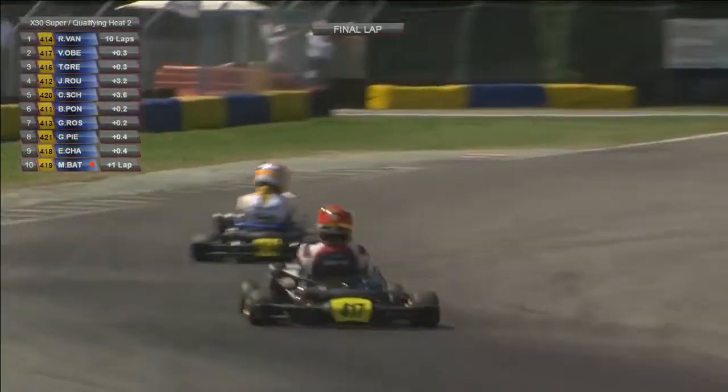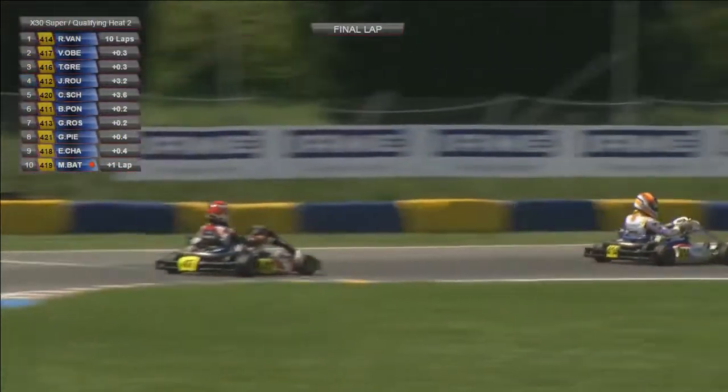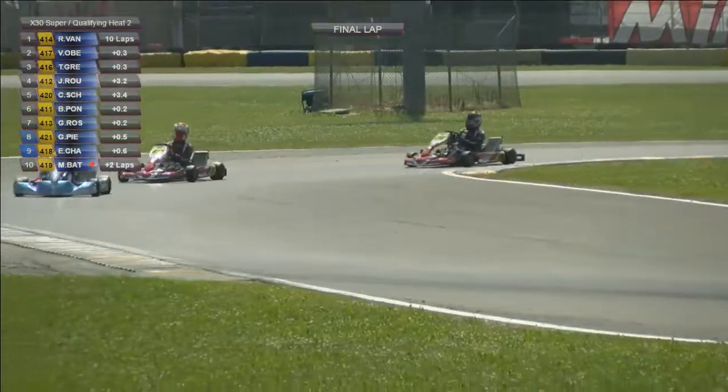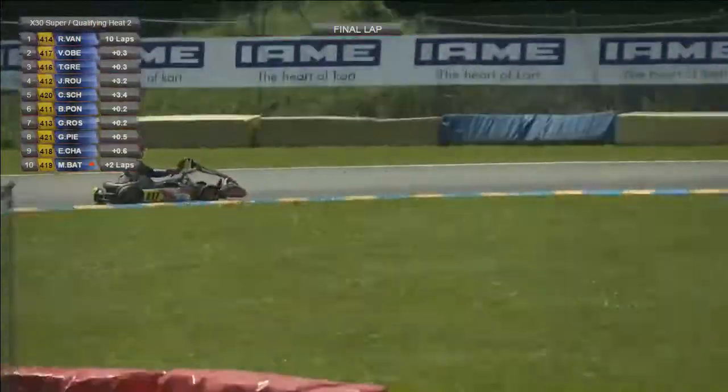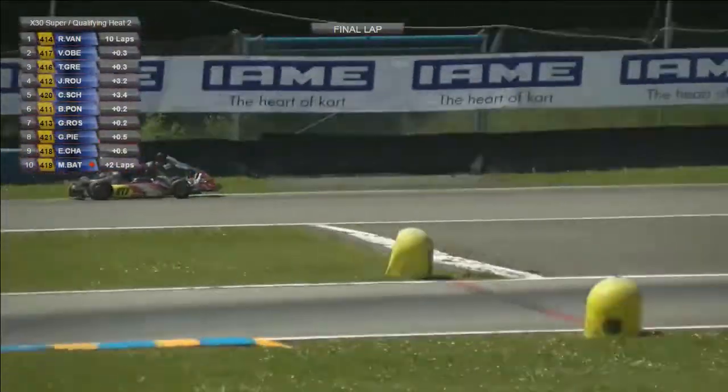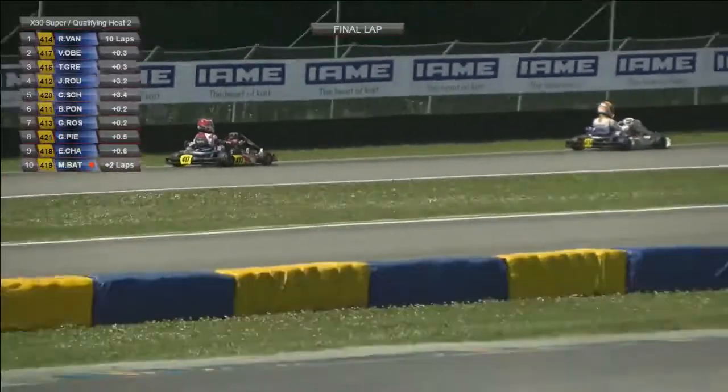Constantine Scholl, who's now got himself up into fifth place after the demise of Marnik Batron, who came into the pit lane with some problems there with the kart by the sounds of it. So he's now out of the race after that battle got too close for comfort. But the top three on their last lap now, it looks like it's going to be a double for Rinus, but let's see what Victor can do in the final few corners.